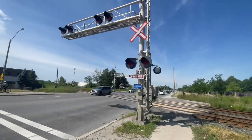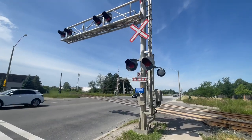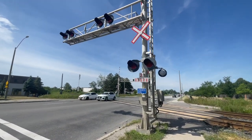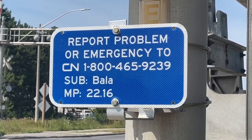Now for this weekend's Railfan trip, Mike Waters, Elevators, Rob Luxemore, and I went to the endangered Elgin Mills Crossing in Richmond Hill, mile 22.16 on the Bala subdivision.